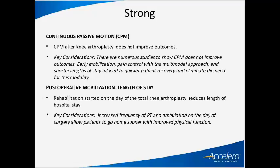And then the last strong recommendation came on postoperative mobilization and length of stay. So rehabilitation started on the day of the total knee arthroplasty reduces length of hospital stay. As they looked at that, they really only had 2 high-quality studies, which is the minimum number that they looked at. They compared those that started PT on the day of surgery versus those that were delayed, and most of the time we're talking about the day after surgery.